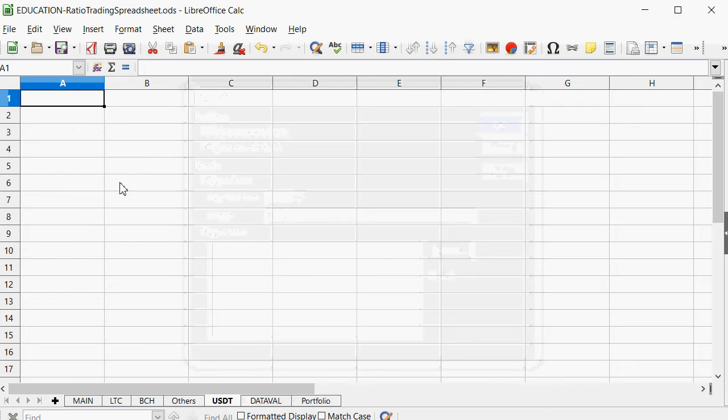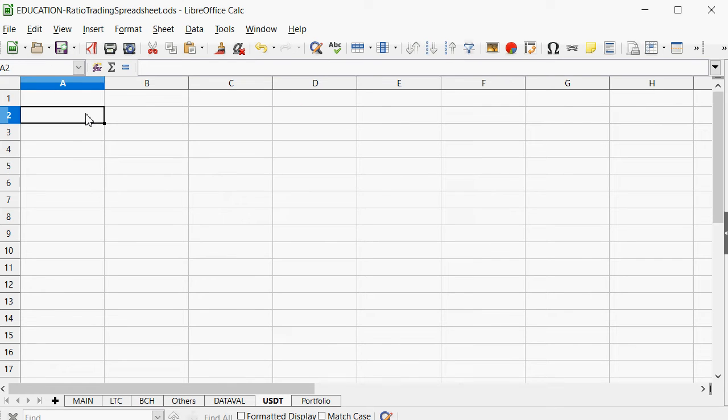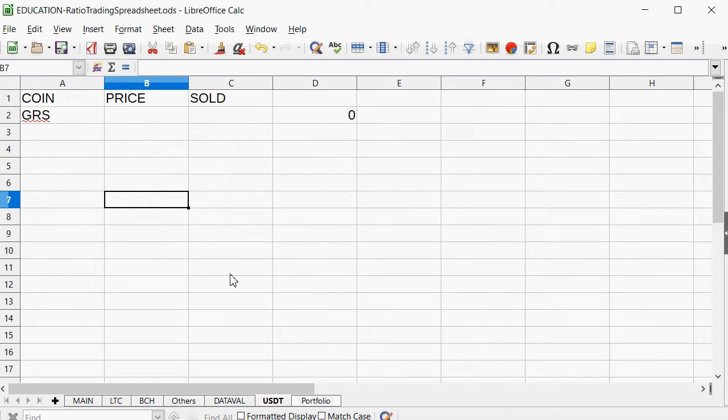So how are we going to write this in? Let's just put in, say, for the first header coin, we'll put in price, sold, how many we're going to sell, and then we're going to go equals this, multiply how many you sell, and we'll even put the rake in here, 9975, and we're going to go GRS. The price of GRS right now is 0.467.